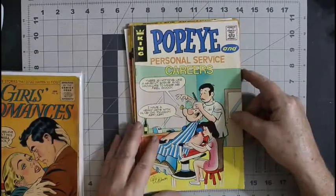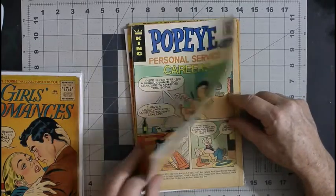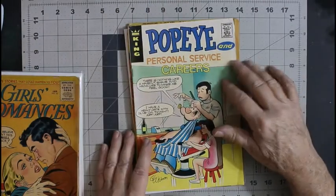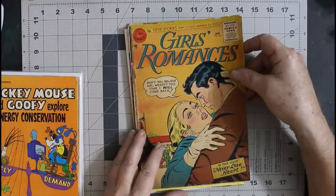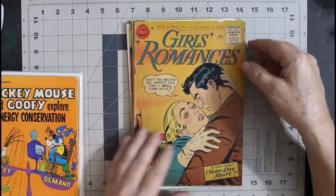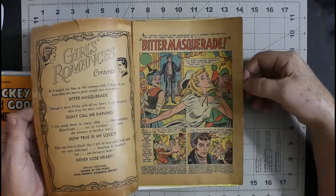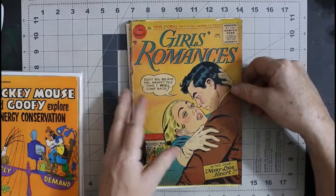And from King, I got Popeye and Personal Service Careers. This was actually a giveaway, and it's from 1972. But this was something free for people to learn different things or to, you know, go into careers. Girls' Romances, 10 cent price. It tells me it's at least 1962 or older, January, so number 36. This is from 1955-56. It's in rough shape. This is going to go into Mylar, and that's all.